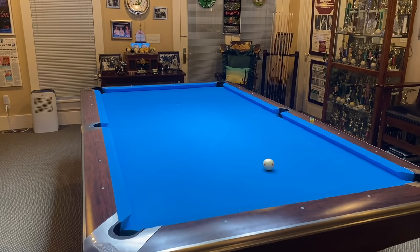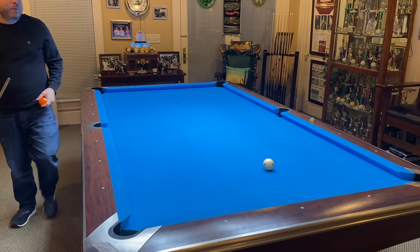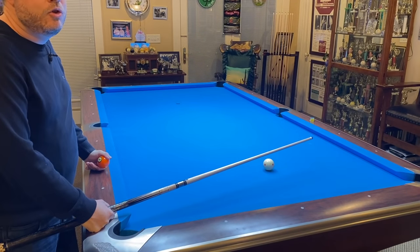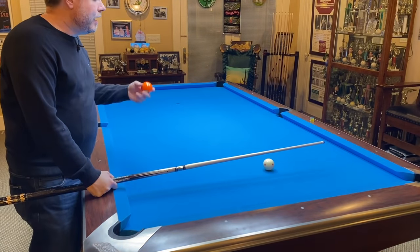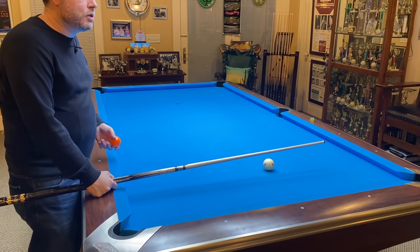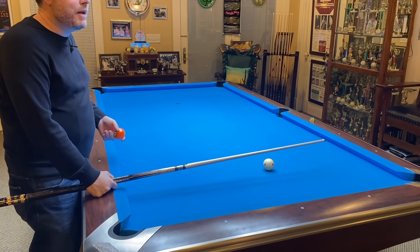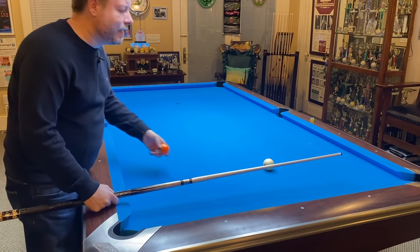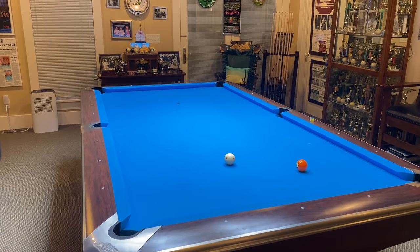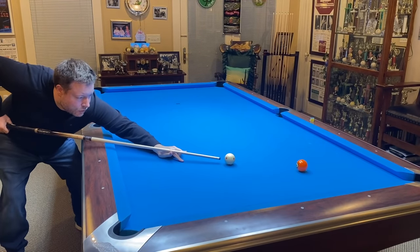Another thing that I want you to consider is stroke length. As I said before, a repeatable stroke struck at a repeatable speed usually gives repeatable results. And so if you're trying to achieve the same stroke speed over and over again, you're going to want to put a repeatable stroke on the shots that you shoot. And so the best thing that we can do for that is use a repeatable stroke length. And so if I go to shoot this five ball, I'll take a couple of practice strokes and I'm going to come to my set.